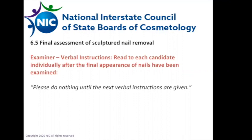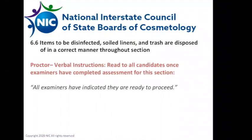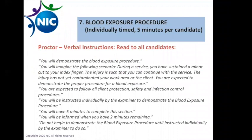Okay, so then they're told, please do nothing until the next verbal instructions are given, until everybody has been assessed. All the while, your examiner would be looking to see what they did with items to be disinfected, soiled linens, or trash in that complete section.